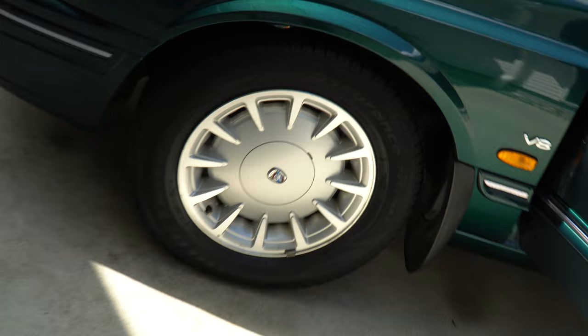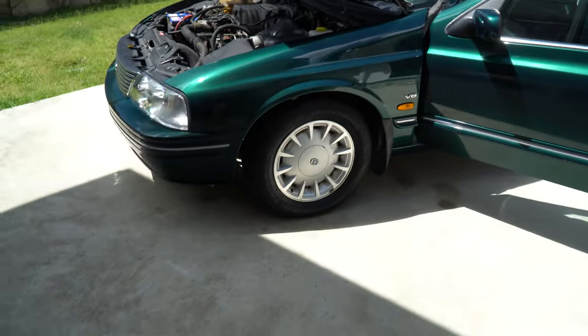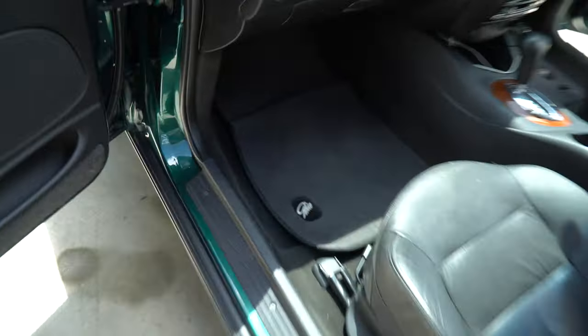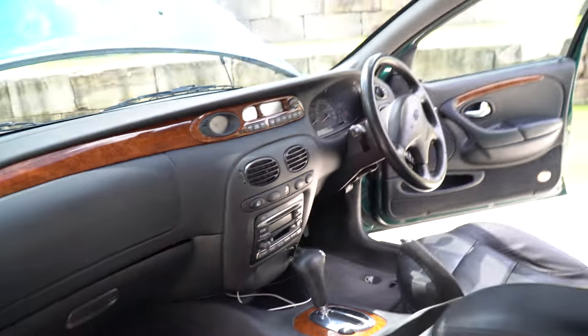Here are the wheels. You'll notice a theme where the logo of that Ghia, I think it is, throughout the whole car. It's on the rims. If you come into the interior here, it is on the floor mats, the door cards here. It's just everywhere. It's so nice.